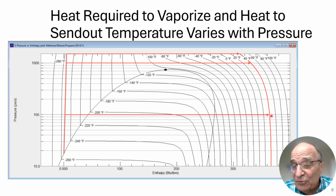And then I continue to add heat, and it becomes a superheated vapor. Now we're in the superheated range, and I chose to bring it to 40 degrees Fahrenheit. That's the 40-degree Fahrenheit line that's shown here. The reason I chose 40 degrees Fahrenheit is that it is the typical output temperature of vaporization processes in LNG facilities. And why not bring it up to 60 degrees? That's just wasted energy. Why not down to 30 degrees? Well, if the piping is going to go underground, you may end up freezing the soil around the piping and get frost heave.